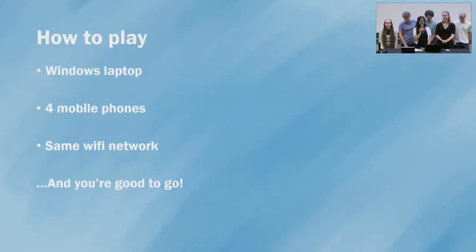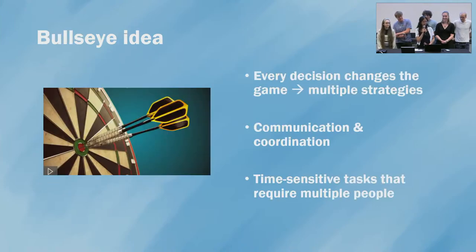So we wanted the game to be accessible to everyone, so you just need a laptop and four mobile phones. Then you can scan a QR code, and you can steer your penguin with your phone and have a good time. I've already mentioned that this game is cooperative and requires a lot of communication and coordination.